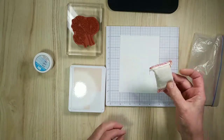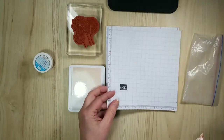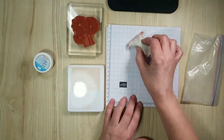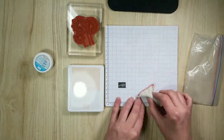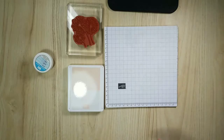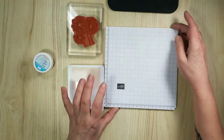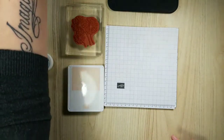Alrighty, so you would take this. I'm not going to do it on this piece of paper. I can do it on this one though. Okay, pretend this is your cardstock, and you're going to go like this all over it. Just give it a nice little cover. You can't see anything on it, but it does work. Put your embossing buddy away. And then you take your Versamark, which is right back here.